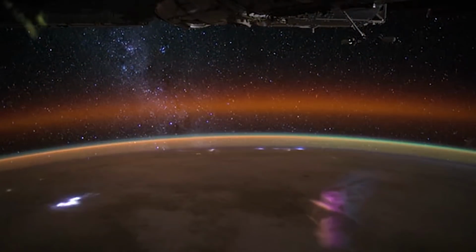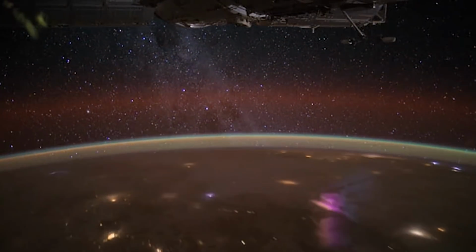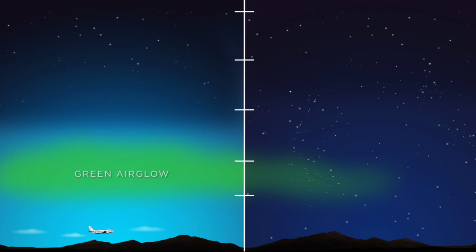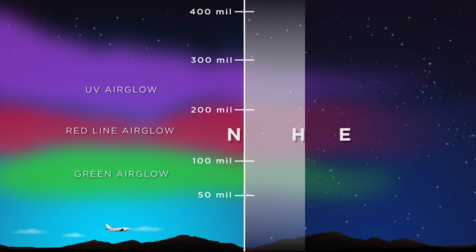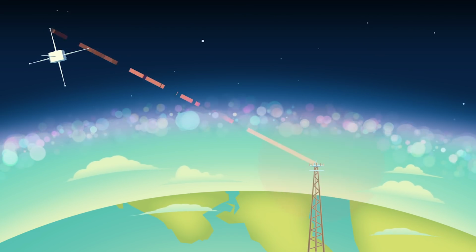Appearing right at the interface to space, airglow holds clues to how our atmosphere affects weather in space, and how space weather affects humans on Earth. The bands of light span from 50 to 400 miles above Earth's surface. In the uppermost boundary of the atmosphere is the ionosphere. This is where our GPS signals and astronauts travel.